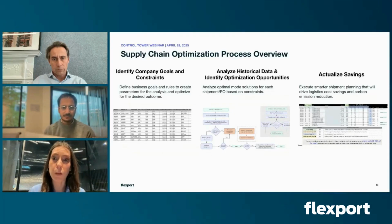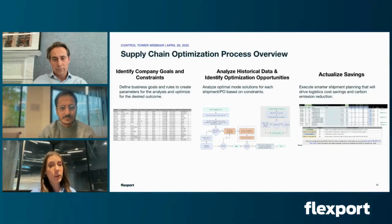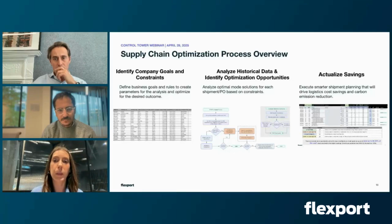process actually works. So it starts by identifying your company's goals and operational constraints. This might include some lead time thresholds, utilization requirements, service level expectations, all of those things we work with you to understand. These parameters then shape how we build our optimization model and identify the opportunities. From there, we analyze the historical shipments data to identify more efficient options, whether those are smarter modes, routing changes, different consolidation strategies that we can build together.